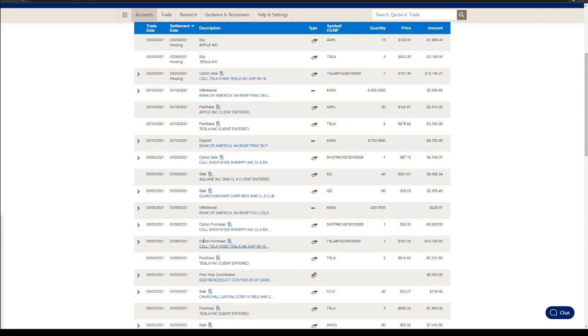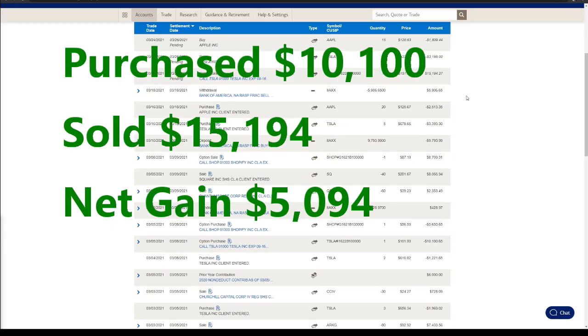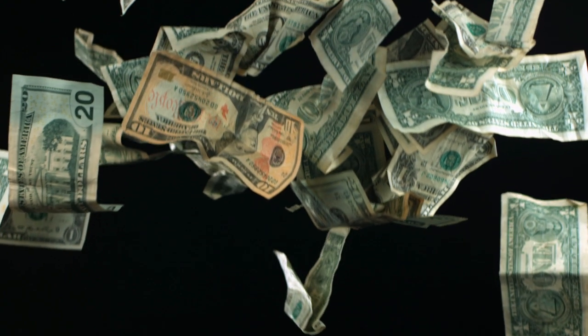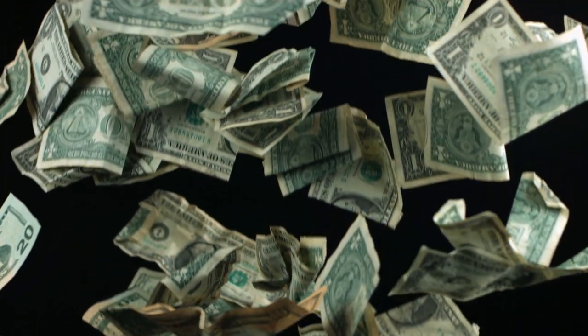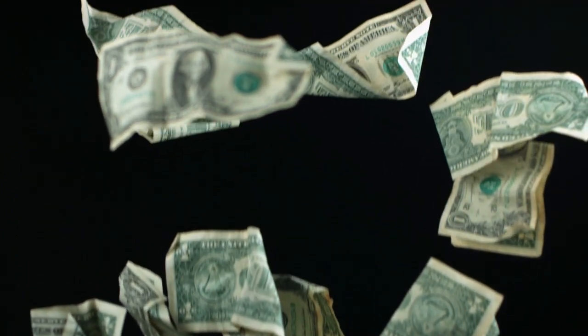And yesterday, on March the 23rd, I exited the trade. I sold it for $15,194, netting approximately $5,000 in profit. Now, I do believe that if I held it until 2022, that option could become hundreds of thousands of dollars. But that's the reason I hold my stock for the long term, and I use options as short-term trading. When Tesla enters bearish territory in the next few days and possibly weeks, I will use the money that I gained from the option trade to buy more Tesla shares. So that's just how I roll.